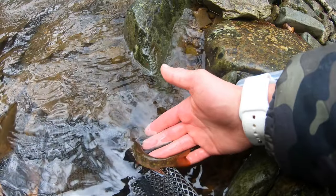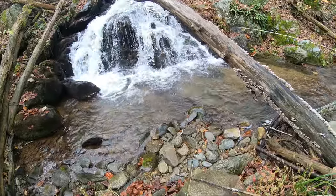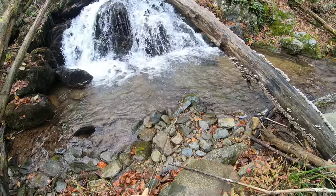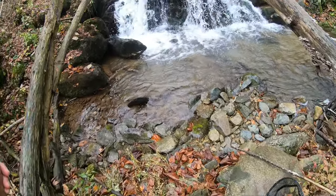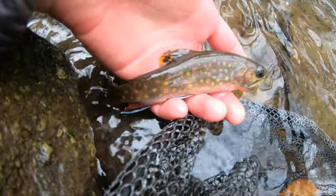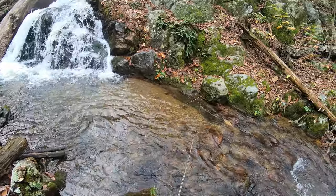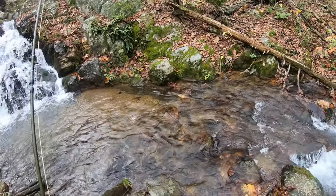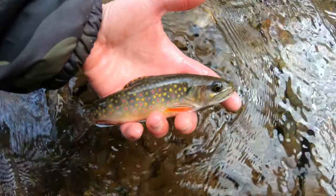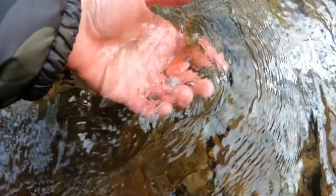Look at that. All right, guys. I literally lost like 10 fish in this hole. It's ridiculous. I had another one. That is pretty sized. Whoa! That's a really nice one. There you go. There he goes. There you go. Beautiful. Get a nice look at him. Check it out, guys. Look at that. Just an absolutely pretty fish. This is crazy.